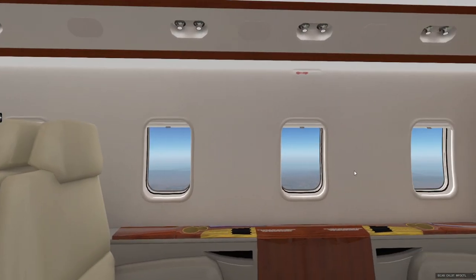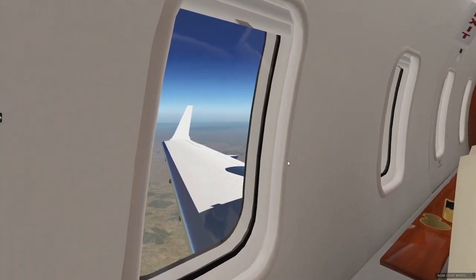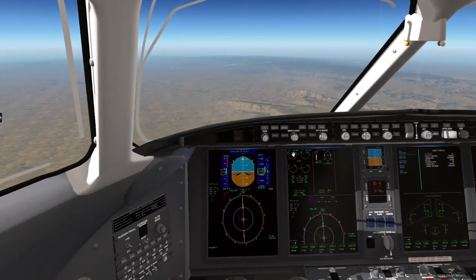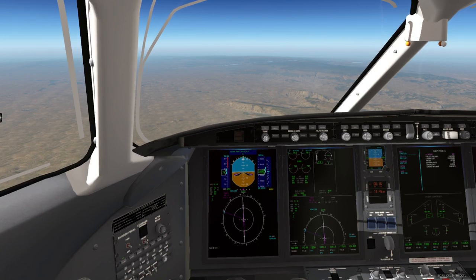It's one thing about this jet though, is I do feel like the windows are pretty small when you compare them to a lot of other, larger biz jets. These are literally like the windows you'll get off of a CRJ. They're not very huge.